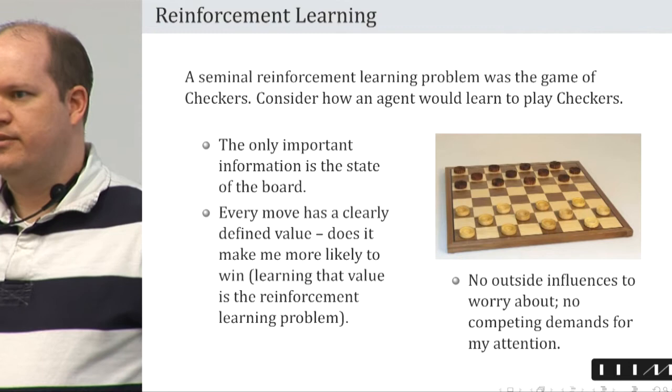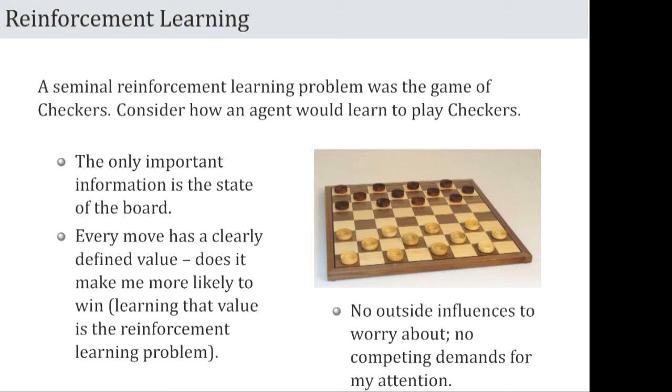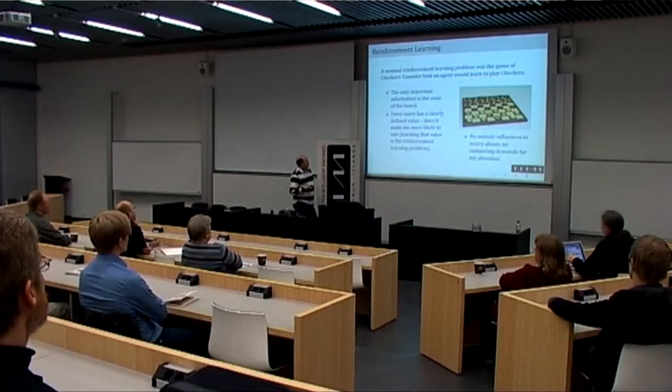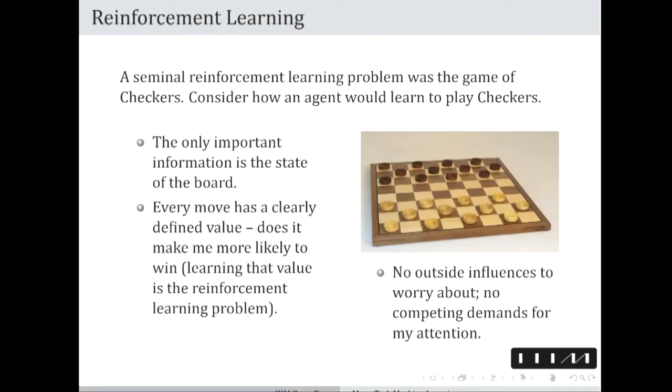So really one of the simplest things to look at here is just some really early work that we would now call a reinforcement learning approach. Someone in the 1950s and early 60s used an approach like this to learn how to play checkers really well. If you look at the idea of checkers here, it's a fairly simple mapping onto this sort of problem. The only important thing you have to know is where are the pieces on the board. It doesn't matter how tall the person you're playing against is or what the temperature in the room is. You can just focus on the board.